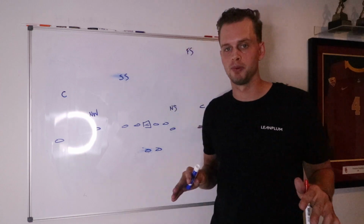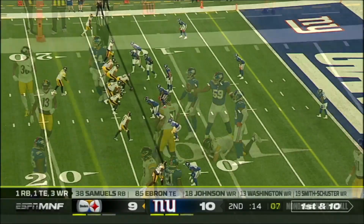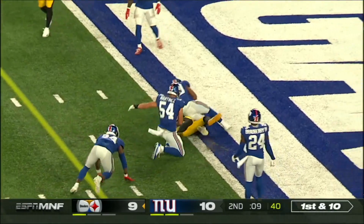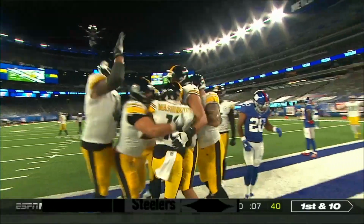All right, here we go. Final play of the drive. There's 12 seconds left. The ball's on, like, the 12-yard line. Down. Roethlisberger looks right. Slant. Knocked down. Still fighting for the end zone is Washington. He's in. The Steelers take the lead.